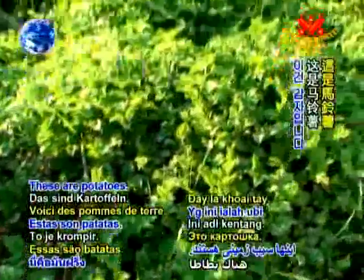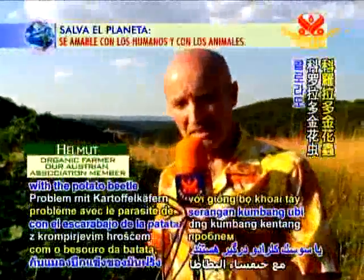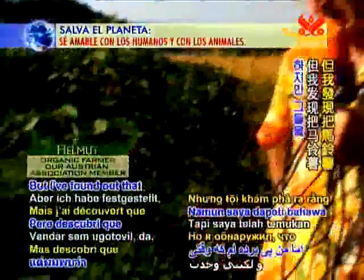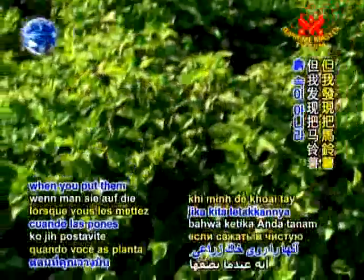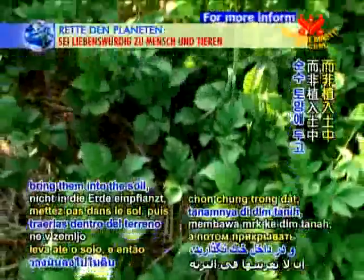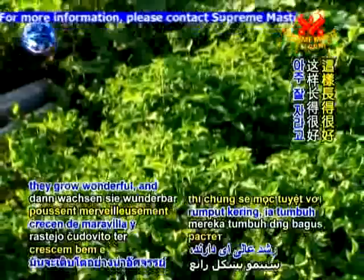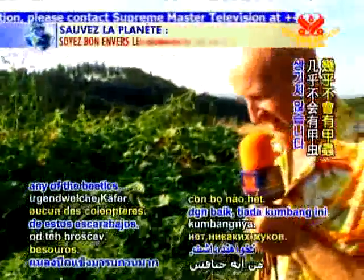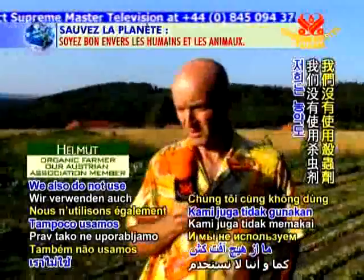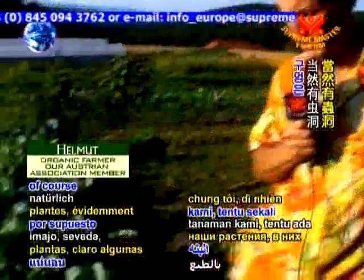These are potatoes. In our area, the farmers have a massive problem with the potato beetle or Colorado beetle. But I found out that when you put them on the pure soil, not bring them into the soil, then cover it with straw, they grow wonderful and they do not have hardly any beetle. Of course, we also do not use any pesticides. If you look at our plants, of course, they have some holes. There are a lot of animals here.